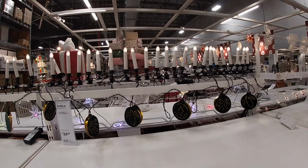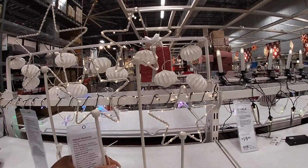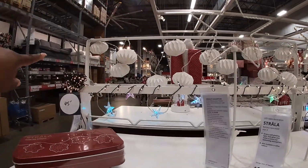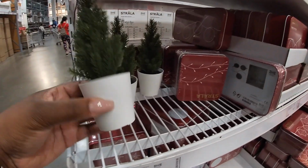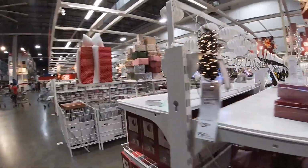Oh, look at the candles. The candle lights, $19.99 for the star lamp. I don't know if it's showing up on camera. Can you guys see it? And then this one here, and they also have these little trees. They don't have the price on them. Maybe they have them somewhere else in the store.